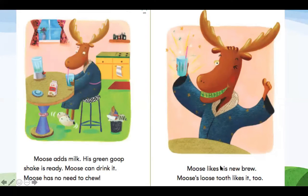Okay, finally, I would like everyone to read the last page together. 1, 2, 3. Moose likes his new brew. Moose's loose tooth likes it too. Very nice. Great reading, everyone.